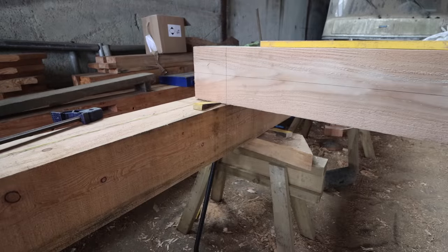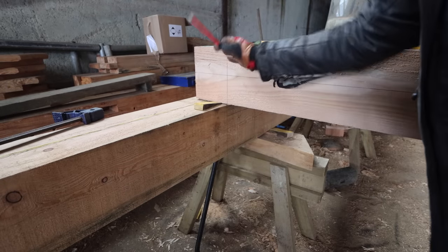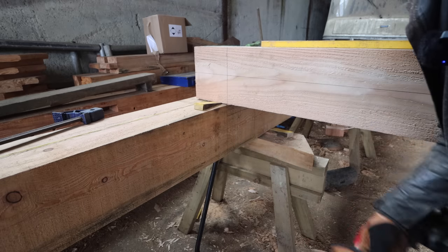All right, so done my first scribe. So tenon and mortise. And as this post comes down here, it should match up with this face, if I did it right.